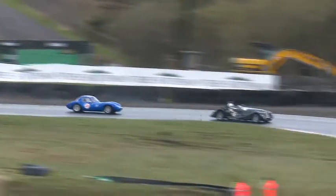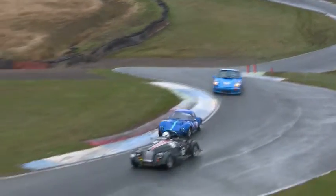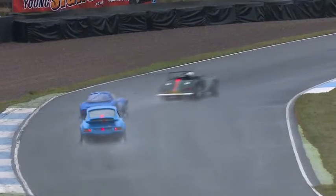Raymond Boyd and Jimmy Crowe are the championship leaders jointly on 50 points, having had 2 class wins apiece at the first race of the year. Raymond Boyd taking 2 second places overall, so currently he's down in third position in this one, but significantly again leading his class.